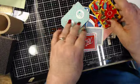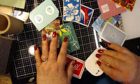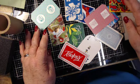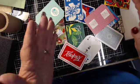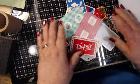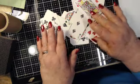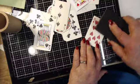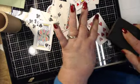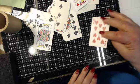So some of the game cards usually have an image on one side. Some of them don't really have an image, but I'm not going to decorate the picture side. I want to just decorate the one side of the game cards. What I have done so far is I used my sanding block and I roughed up the card a little bit, because that will help everything to stick.